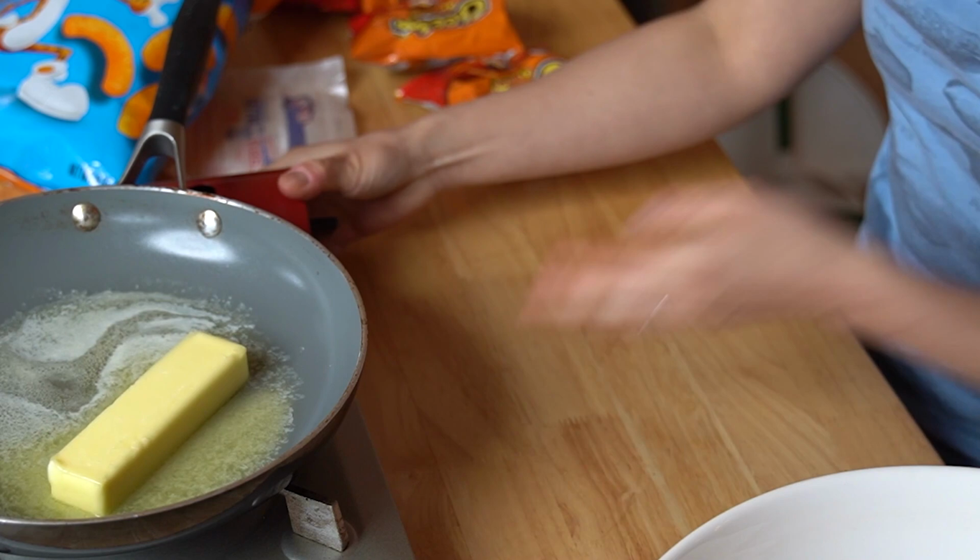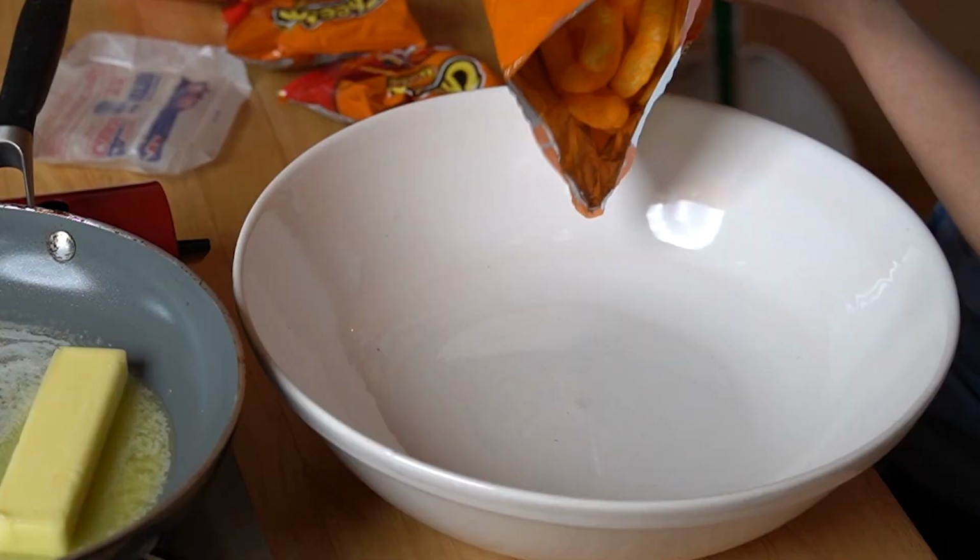I bought one bag, but then when I came home to read the recipe, it said that I needed 16 ounces of Cheeto Puffs, and this is only 8. So we're making a half batch. Anyway, we're gonna melt our butter. So while my butter is melting, in this large bowl, I'm gonna empty most of these Cheeto Puffs.